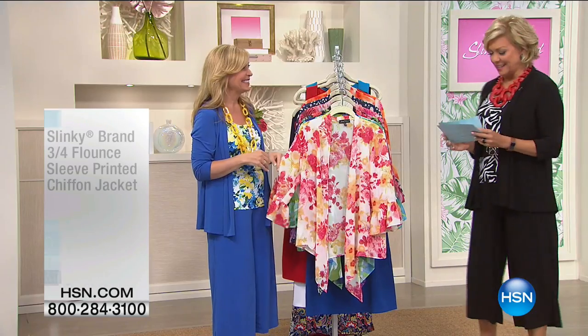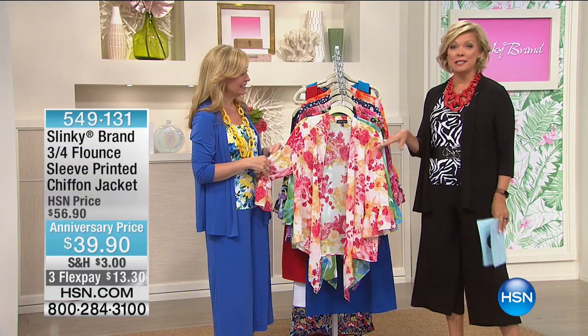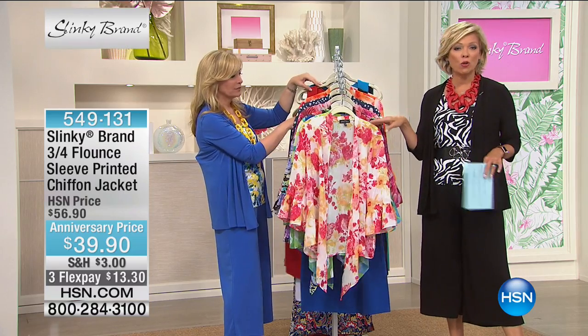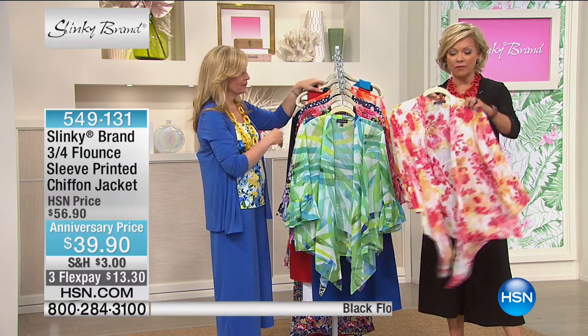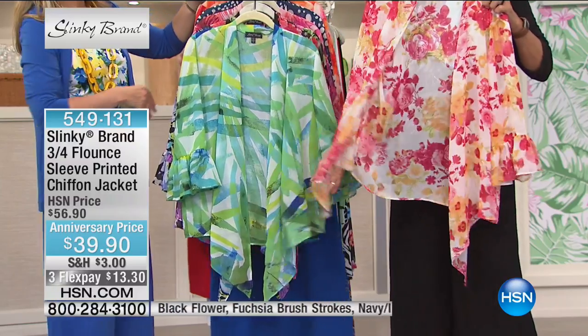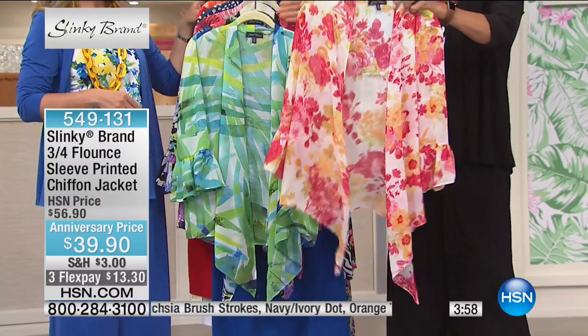We go crazy. Next up, a wonderful piece that would go over the dresses if you like some upper arm coverage. These are the 3/4 sleeve flounce printed chiffon jackets. They're light, they're airy. You can tie them up, you can leave them open and let them do their thing. I'm gonna go through choices.